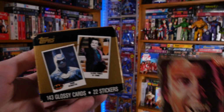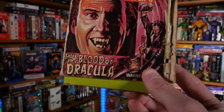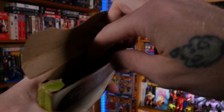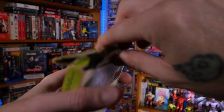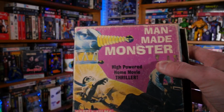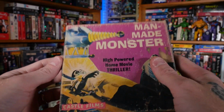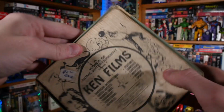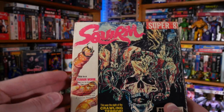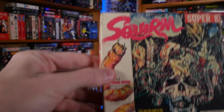We got some of these, here's some of these Super 8 films. This one is Taste the Blood of Dracula. That is really cool. It comes with the Super 8 in here. We have Man-Made Monster. This is really cool. Love the covers of these old things. Very cool. Look at this one, Squirm. That is awesome. Look at that cover. These are great pieces, like great show pieces.